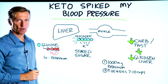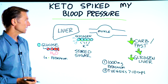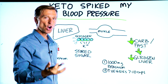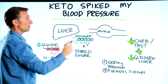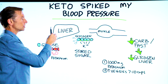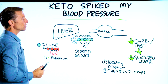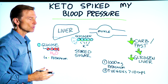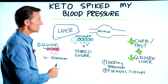When you do keto and you lower your carbs and you do fasting, intermittent fasting or fasting, you are going to deplete your liver glycogen. Now, if you fast for a little bit longer time, you're going to really deplete your liver glycogen down to almost zero. So now you're just left with the glycogen in your muscle. So think about this. You're going to get rid of all this stored glucose, which comes with this water, which comes with this potassium. You're going to drop a lot of extra fluid and electrolytes, with an S, because there's other minerals that go along with this. So when you lose water, you lose electrolytes in general, but we're also losing more potassium.